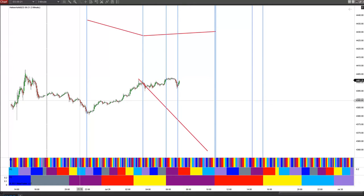Now for the projections, we had a little bit of a double bottom here for the overnight low, or actually late last night, about 22:00 something. So the first one was set up on the purple blue. That projected forward here to this, actually the high. We had a little double top. This was actually the lower high, which triggered a short that didn't go too far.